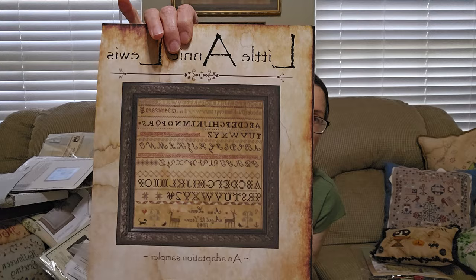La Di Da Little Annie Lewis. Beautiful. Not sure. I have a lot of these black kind of samplers. This one's got a lot going on in it. Very pretty. I'm not sure if I'll get to it.